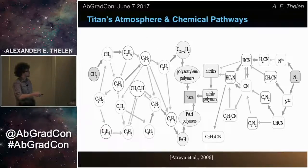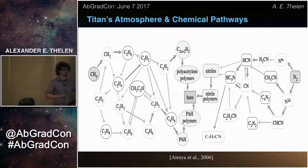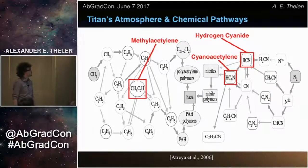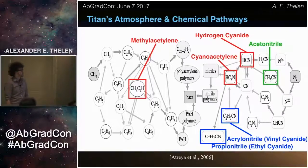So if you're more into the chemistry of this, here's a diagram, and with the advent of Cassini comes a wealth of these photochemical models which are able to try to predict the products of this atmosphere, see how abundant they are, and see how far we can push the rich organic chemistry of Titan's atmosphere. And so on the left is mostly the products of methane chemistry, which are the hydrocarbons, and on the right are the nitriles. And you don't have to get too invested into this, but a few of them I'm going to be talking about today are HCN, methylacetylene, cyanoacetylene, and these were seen by Cassini. Previously in the submillimeter, we had detected acetonitrile and methylacetylene, and I'll be talking about that as well as a few new products that have been detected recently, and these are acrylonitrile and propionitrile. I may also call these vinyl cyanide and ethyl cyanide because I kind of just bounce around. I don't know anything about chemistry, so enjoy that. Anyway.